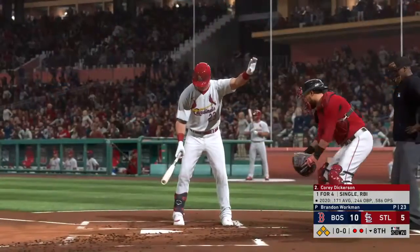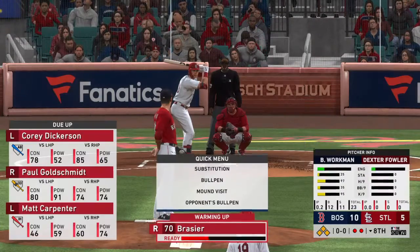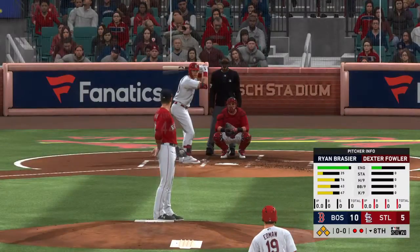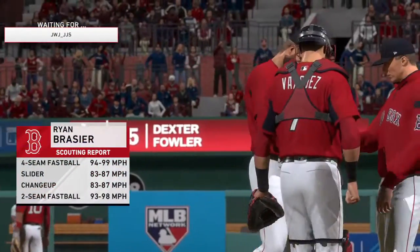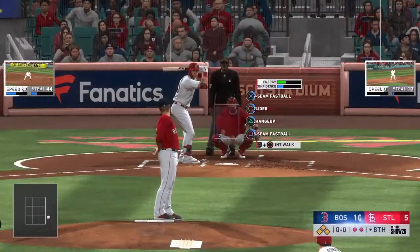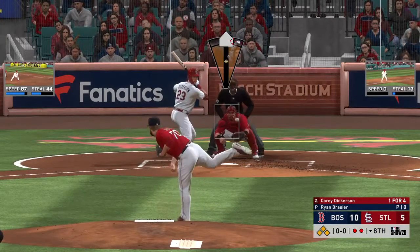Ball 4. The next to bat for St. Louis, Corey Dickerson. He's looking to deliver here with the bases loaded and 2 out in the inning. Ryan Brazier answers the call to pitch here in a big spot. He inherits a bases loaded jam, but needs just 1 out to get out of it.